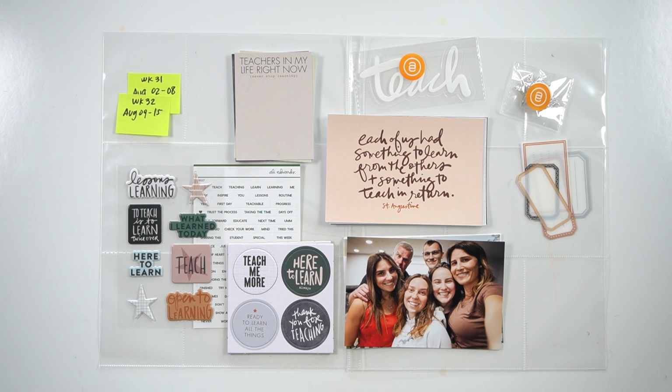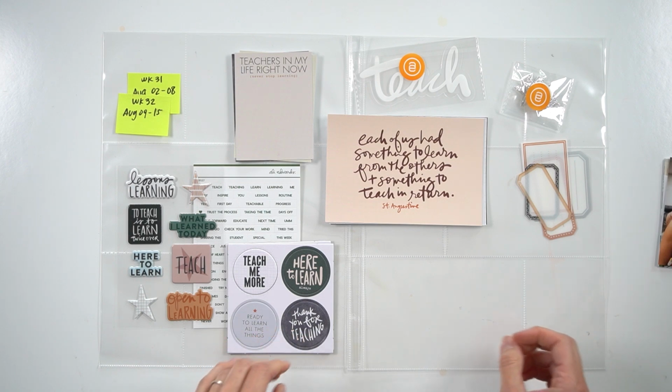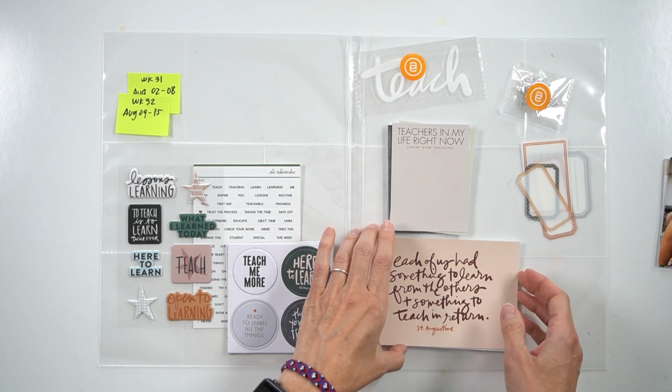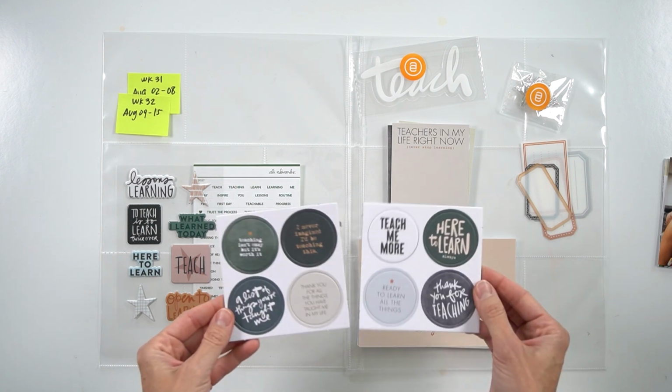I'm also going to be using Allie Edwards' Teach Story Kit, and that's the supplies that I have in front of me that I'm just going to walk through right now. I'm just going to set my photos off to the side for now. As always, we've got the 4x6 photos and the 3x4 photos, which I will go through in just a moment. It always comes with some kind of chipboard set.